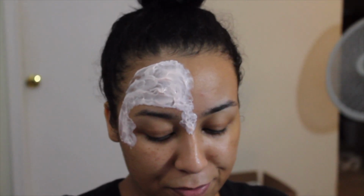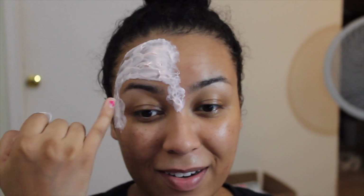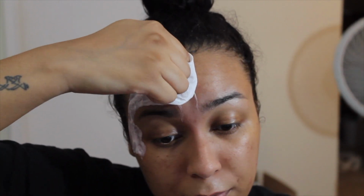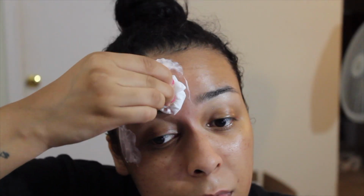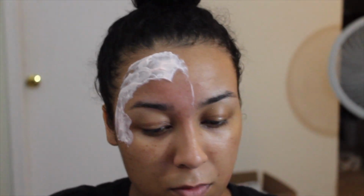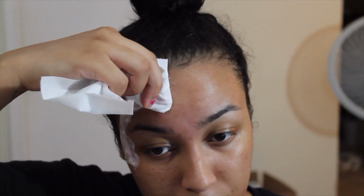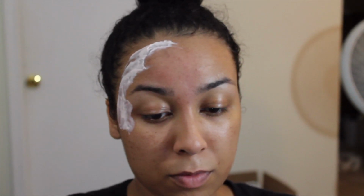So I like to use a trash bag just to put in all of my trash from wiping off the cream. Once the 10 minutes are up, if that's how long you can keep it on your skin, definitely don't recommend going over the 10 minutes, and it says that on the tube as well. I have been doing this for a while, so I leave it on for 10 minutes, but I still kind of pay attention to my skin, and then when it's time, I just wipe everything off.